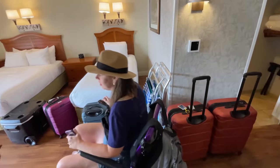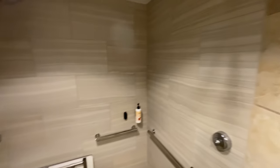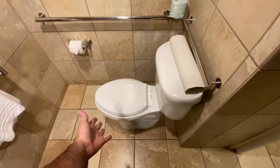Okay, so there's the kids' bathroom right here. And then if we come over here, we got mine and Carol's bathroom right here. That's a little bigger. Oh, nice shower in here. Oh, double shower head, that's nice. I'm gonna probably spend a lot of time there.